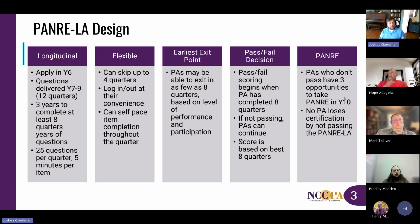You have 3 years to complete those 8 quarters. It's 12 total quarters. It's in the latter half of their recertification cycle. We did add some flexibility to this compared to our pilot. You can skip up to 4 quarters. You have to complete 8 quarters of testing, but you can skip 4 along the way if you want. You could take the 4th quarter of every year off if you wanted to. You can also take 8 quarters in a row and skip your last 4 quarters if your performance is good.